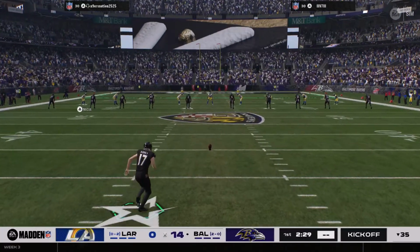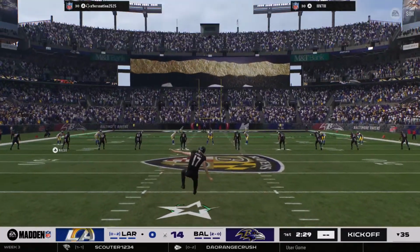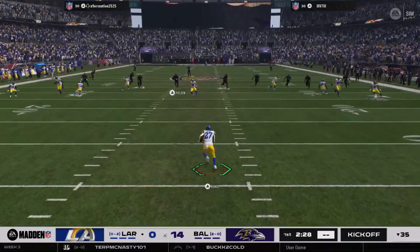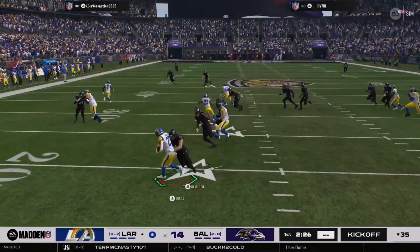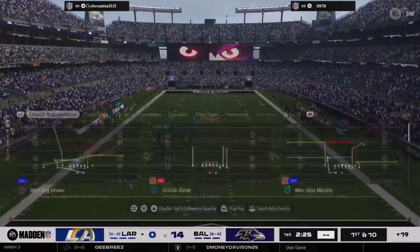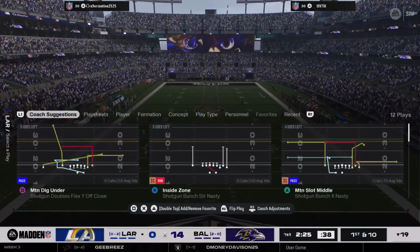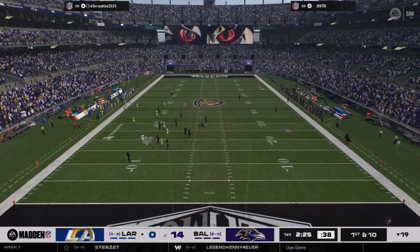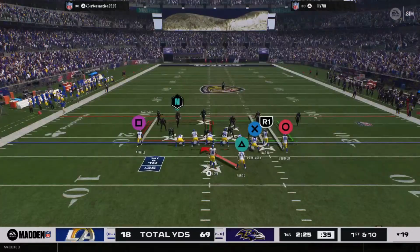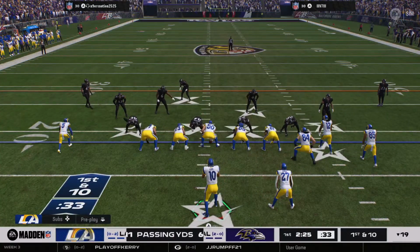Aubrey now to kick this one away. Returning it from the 4. And he's brought down inside the 20 on an uneventful effort. Defense into the shotgun set as they line this up. 1st and 10. Here we go.